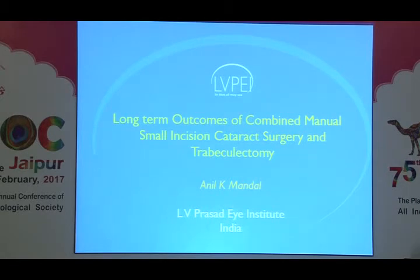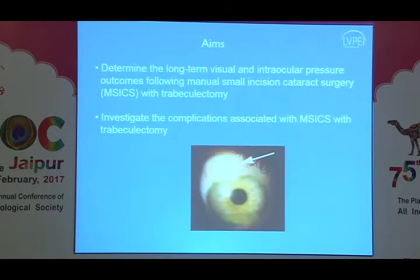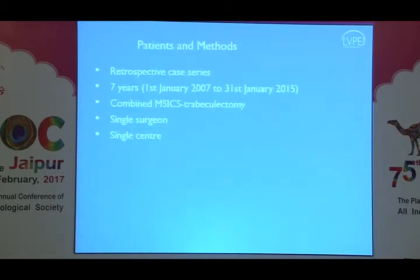The technique I'll present is a standard one, and I feel the results are comparable to that achieved in phacotrabeculectomy. The aim of our presentation in this slide is to determine the long-term visual outcome and intraocular pressure change in manual small incision cataract surgery with trabeculectomy and to investigate the complications.